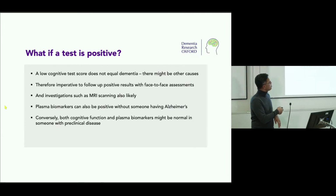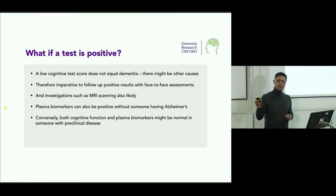Also, plasma biomarkers can be positive without someone having Alzheimer's. I showed you the tau and the amyloid PET scans before, that there can be people who have lots of amyloid in their brains but actually are performing really well. Similarly, you could have amyloid in your blood at a high level and be performing really well. So a positive result does not mean you have dementia, and that's also important to realize right from the outset. And conversely, though, both the cognitive function and plasma biomarkers might be normal in someone who does have Alzheimer's pathology in this sort of preclinical stage. So just because it's normal doesn't mean that you can think, I'm going to be okay, right? So understanding these risks and benefits from positive and negative results is very important, and explaining that properly is important at the stage of counselling.